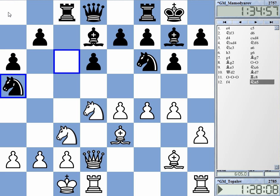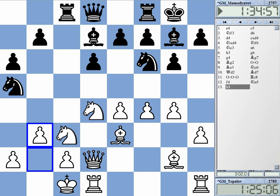Knight a5. As mentioned, Nc4 is a move that Black will definitely play if not hindered. And White absolutely must play b3. This is what Topalov did. You cannot allow the knight there. It's simply the only playable move, b3.